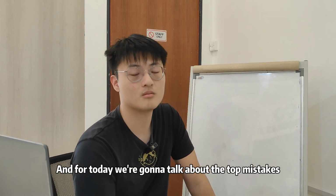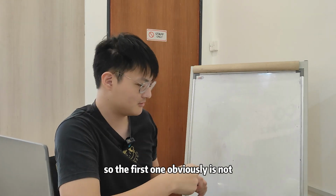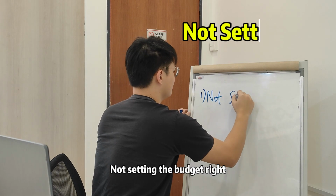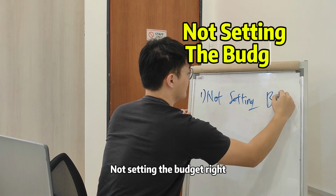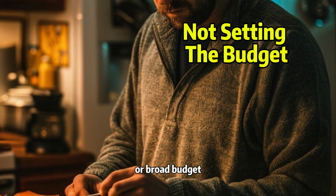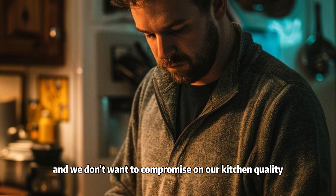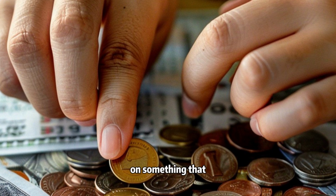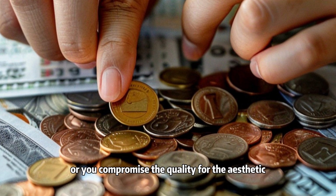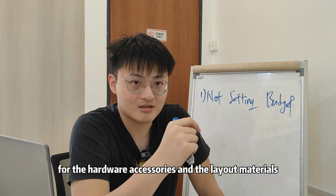And for today, we're going to talk about the top mistakes made by homeowners when buying kitchen cabinets. So the first one obviously is not setting the budget, right? It's not because you have a tight budget or a big budget. It's not because you're rich or not. But as a consumer, we need to be wise, and we don't want to compromise on our kitchen quality, let's say you spend too much on aesthetics, or you compromise the quality for the aesthetics. So that's why you always need to set the budget for your kitchen cabinet, for the hardware, accessories, and the layout materials.